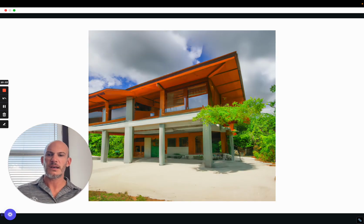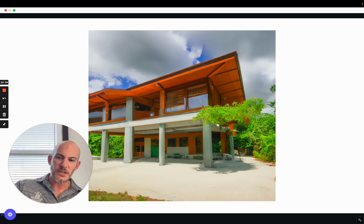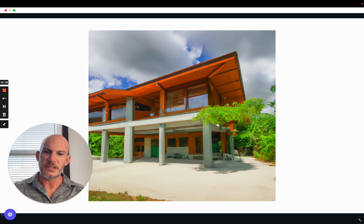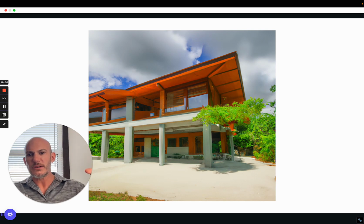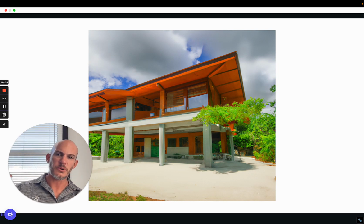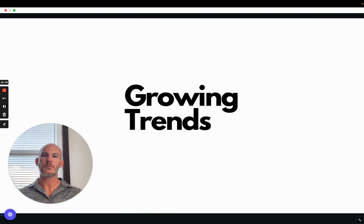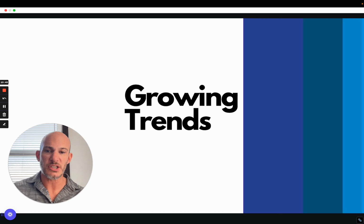Here's another one. You have the large concrete piers raising the home up, some living area underneath, large windows on the upstairs level, the bedrooms, living area, and so forth, and then a wooden roof or wooden beams, however you wanted to arrange it. Again, these are designed for inspiration and to give you some food for thought for what you might want to build. And then we see some growing trends in the area, right?